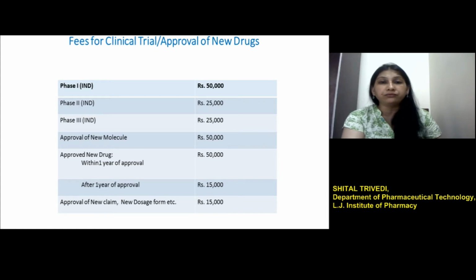The applicant can refer to the fees that are to be submitted along with the application related to a new drug. In case of clinical trial, phase 1 is 50,000 rupees, phase 2 and phase 3 are 25,000 rupees. For approval of a new drug, it is 50,000 rupees. For drugs which are already approved, if the application is within 1 year of the earlier approval, then 50,000 rupees, and in case of an application regarding approval of a new claim or new dosage form, the fee is 15,000 rupees.